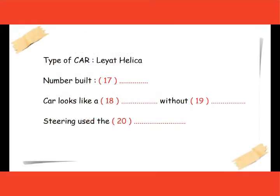Now look at questions 17 to 20. As the talk continues, answer questions 17 to 20.